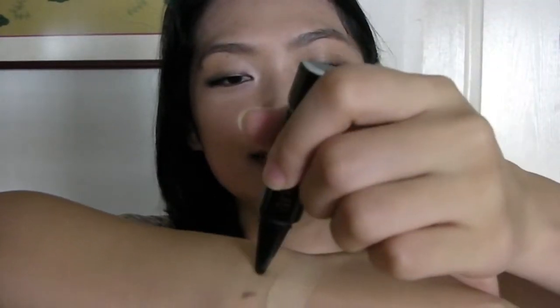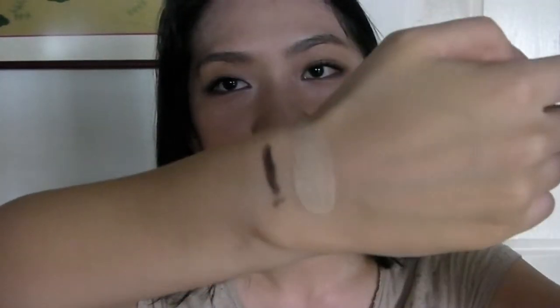It's their water shine eyeliner, the water shine eyeliner I bought. I mean, I really like the color. It's really black. I can just swatch it for you. I can find some place that isn't dirty here. You can see. Yeah, you see it's pretty black.